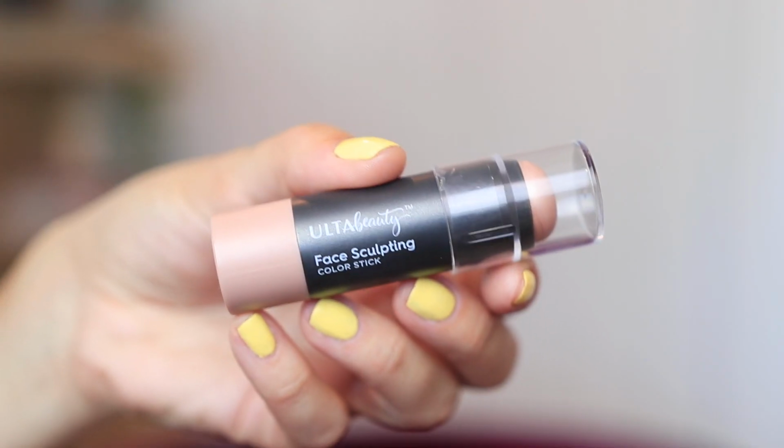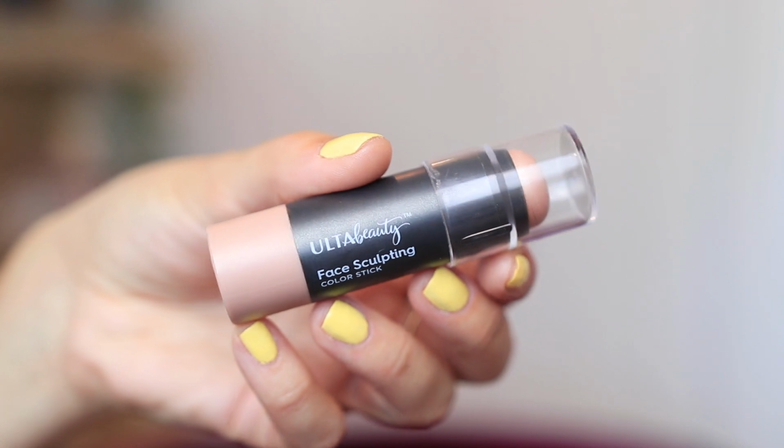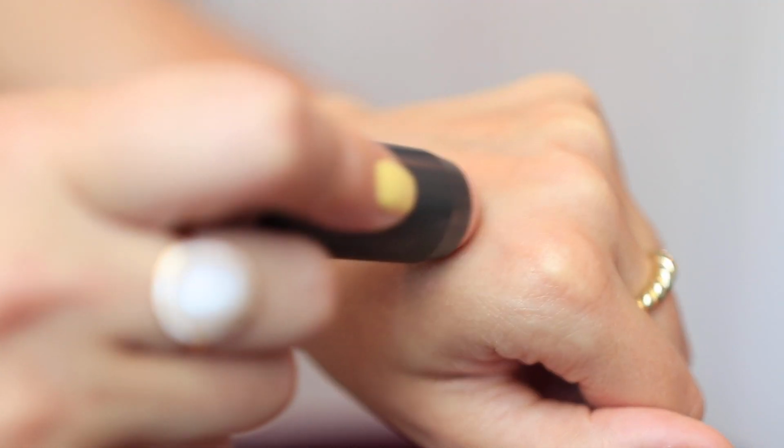Since that highlighter in that palette is more on the pink side, which I don't always go to for highlighters, I wanted to add something more neutral in here that would go with a lot of different types of makeup looks and colors. So I added the Ulta Beauty Face Sculpting Color Stick. This color is so pretty. I think it's literally just called Highlight, and it's more of a champagne neutral color, but it is very easy to blend out, and I think it looks beautiful, natural, and glowy.